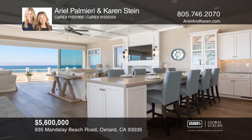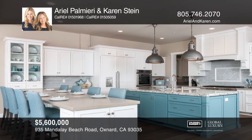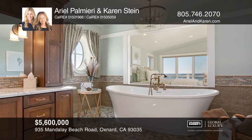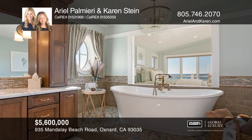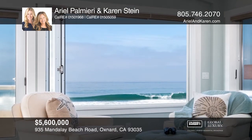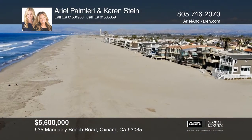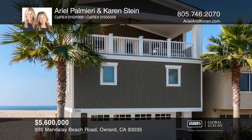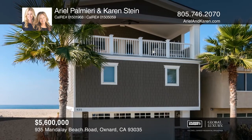The great room has a fireplace and a wall of glass that opens onto an oceanfront deck. The kitchen has incredible gourmet features. Perched high above the sand is the master with whitewater views. Watch the dolphins, walk on the sand, surf, and enjoy incredible sunsets. For more info, contact Ariel Palmieri and Karen Stein.